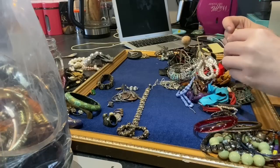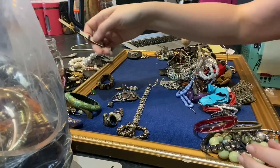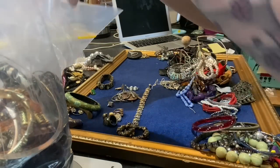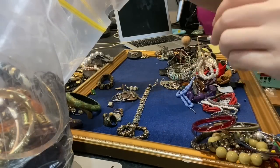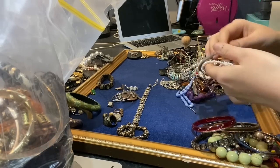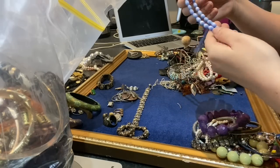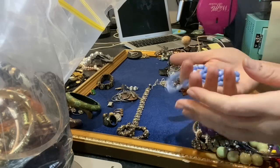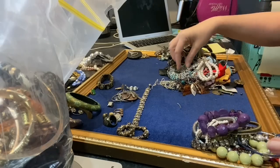A watch strap. Is it just the strap? Is it leather? No, that can go into a crafty bit. Ribbons. Craft. That's very tarnished. Lots of bracelets. Oh, it's quite nice beads there with the tassel on. That's like a prayer thingy, isn't it? I'll put that in the vintage lot.